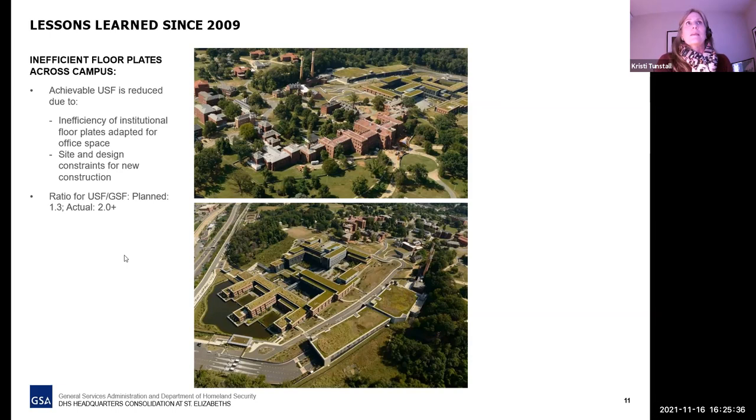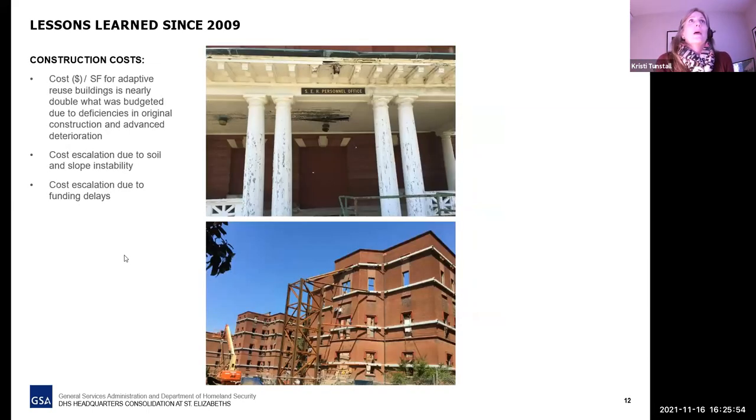So what happened is the buildings are much more inefficient than originally anticipated. We planned for a 1-to-3 ratio for usable to gross, and we're actually closer to 2, and in some cases above. So what that means is we just haven't been able to get as many people on the campus as we had originally planned. Next thing, construction costs have been much higher.